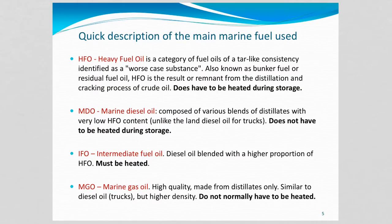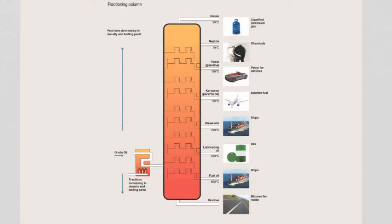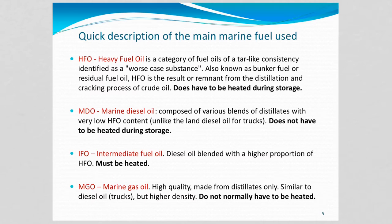Back on the slide, these are the HFOs. We are talking about here, HFOs. And the MDO is actually marine diesel oil. It's made of various blends of distillates, with some HFO mixed into it, blended, but very, very low content. I forgot to mention, but the HFO needs to be heated during storage because it's so viscous, so heavy. But the MDO doesn't have to be heated during storage.